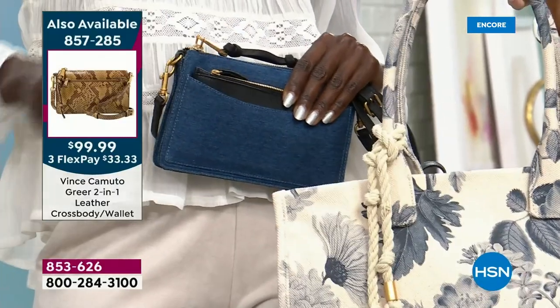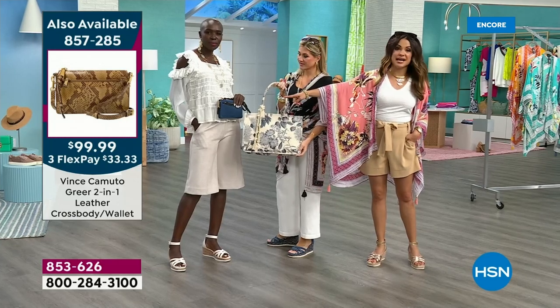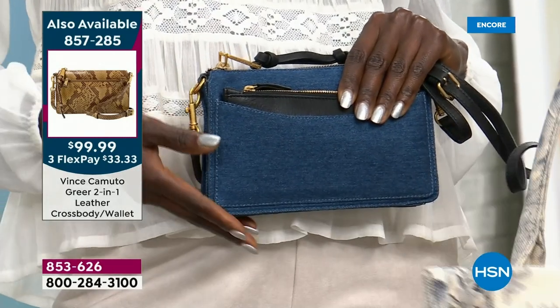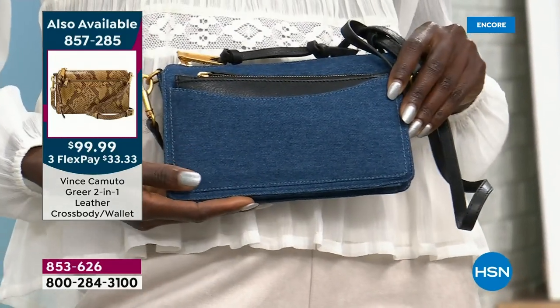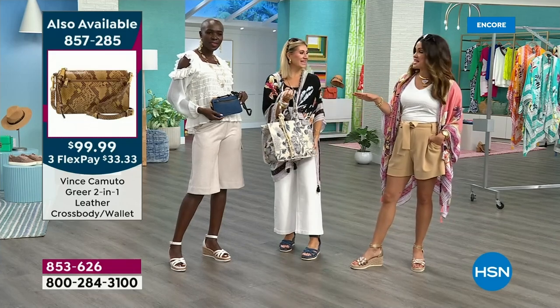They really do, and this is a canvas. There's a denim one as well. And then the smaller bags, those are a weekly deal drop, and they come in all the same options as the Today Special. You can remove that strap, so it's a crossbody, a shoulder bag, a clutch. It comes with a leather wallet as well on the inside. I mean, again, versatility is the name of the game here.